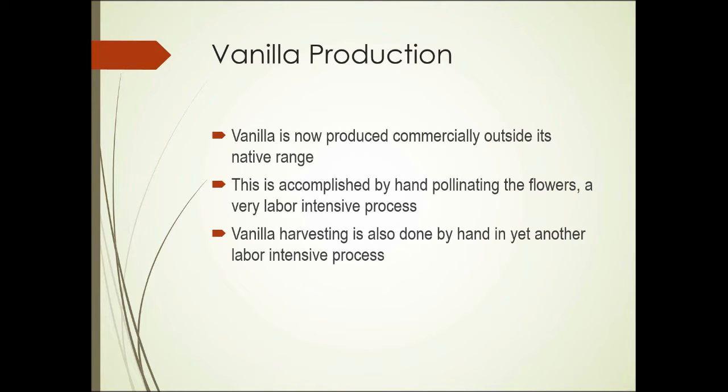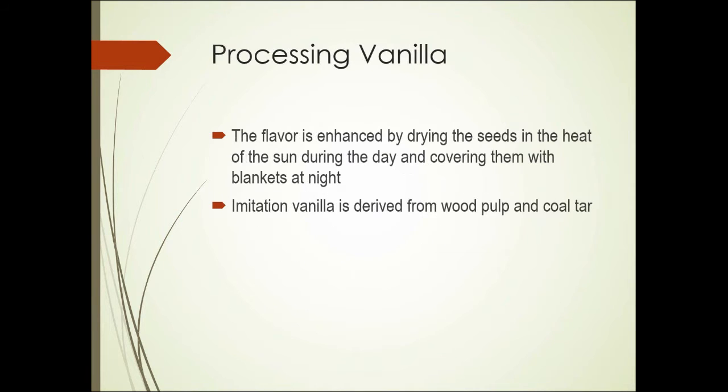The techniques used are hand pollinating of the flowers. It's also a very labor-intensive process, but it's grown in areas where labor is inexpensive. Vanilla harvesting is also done by hand, and that's, again, another labor-intensive process. The seeds are taken out of the pods. The fruit of a vanilla is a pod. The seeds are taken out of the pods, dried in the sun, and exposed to the sun during the day, but covered with blankets at night.